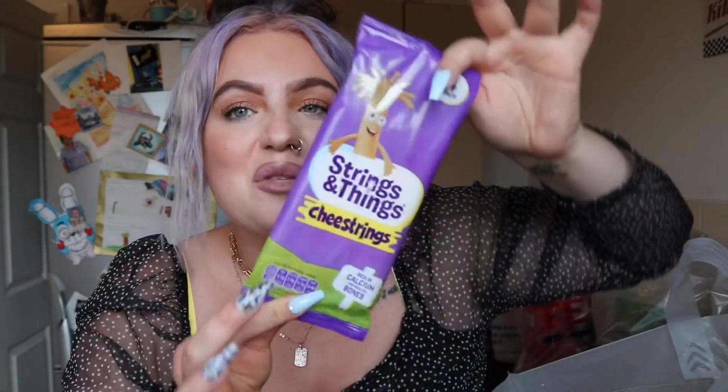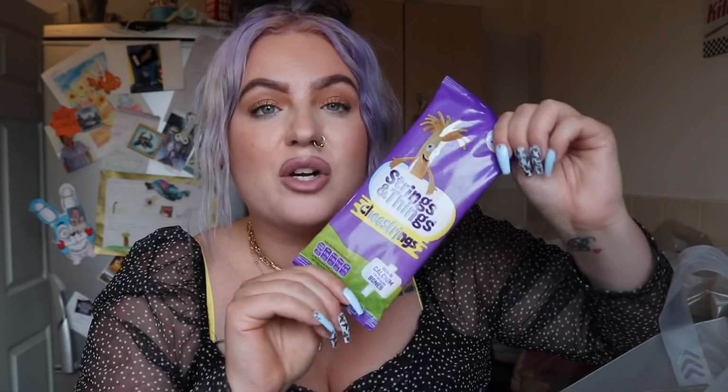First thing in my bag are some cheese strings. I got a couple of packs of these actually. These were only £1. The kids really love them.